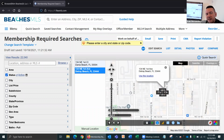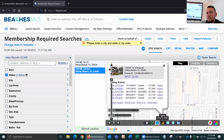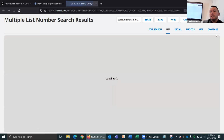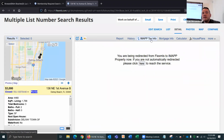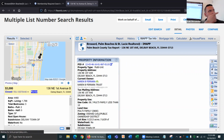So if you ever wanted to pull up a public record within Flex MLS, obviously pretty self-explanatory, iMap tax info. If you're within a listing, once you access that listing, there's going to be an option for you to click on iMap. Have you guys played around with iMap? I hope so, because it gives you a lot of great details as to property owners and things of that nature. But I wanted to show you that. And her name is Karen next door. This one, anyway.